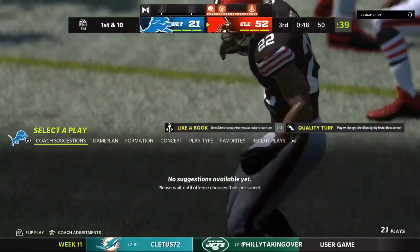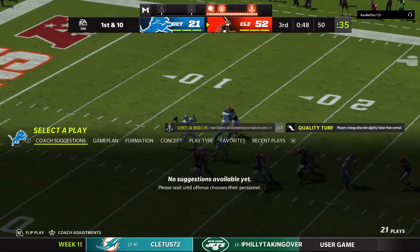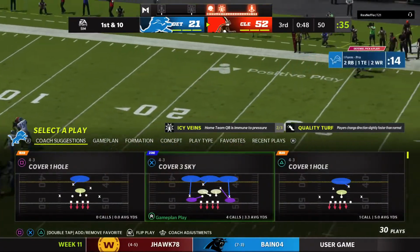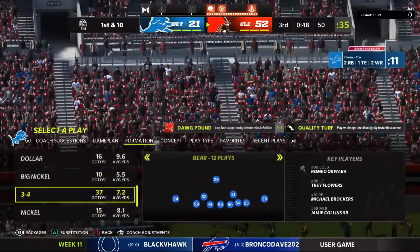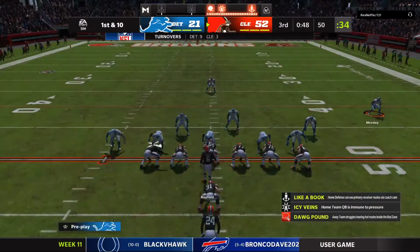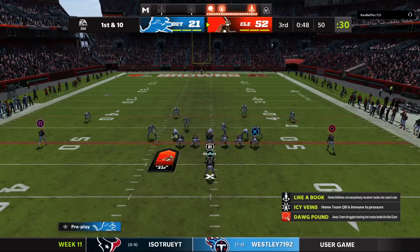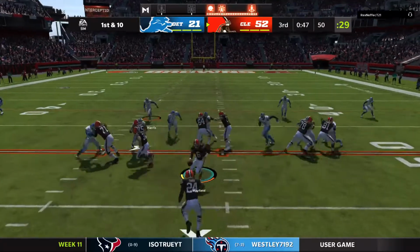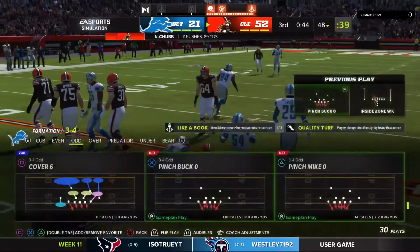With that interception, he just set a record that nobody ever wants to set, and that's the most picks ever in an NFL game. 8. The last time we saw 7, 2001, right? Yeah. Ty Detmer. He was with the Lions at that time. To get to 8, are we sure he knows what color jerseys his team's wearing in this one? I don't know. It has not been good.